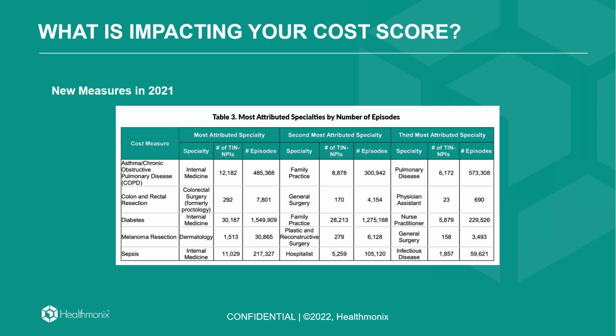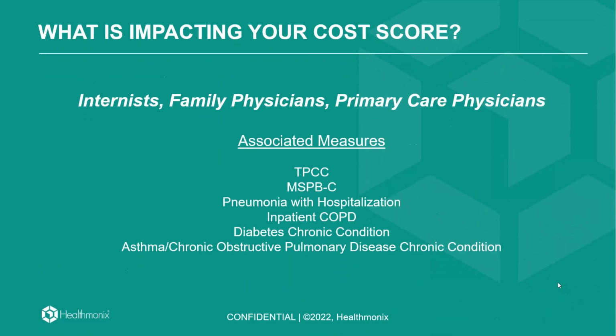So you can see that this does spread across a very wide range of different types of providers and where they are going to land. And this is just for the newest measures, but each one of the measures has this type of breakdown. So the biggest thing, for most of the people that I saw that are signed up for this program, is that you have many different types of providers. For instance, if you have internists, family physicians, primary care physicians, you're going to have a number of measures here. It shows 6 that are associated with you.